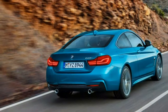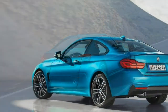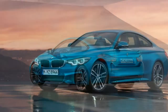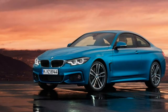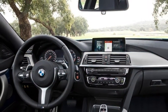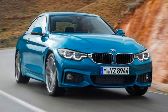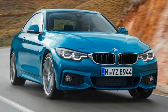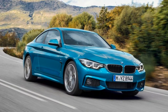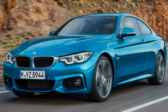Acceleration. The 440i produces an abundance of power. Acceleration is effortless, with smooth and quick gear changes. To a slightly lesser degree, the 430i also confidently gathers speed and will certainly satisfy most drivers. Braking. The brake pedal has a reassuring weight which is very intuitive, whether you're driving hard on a twisty road or cruising to a smooth stop on the boulevard.